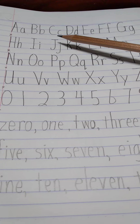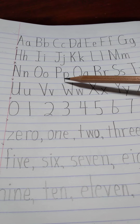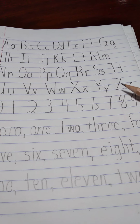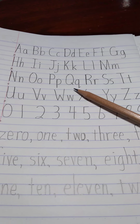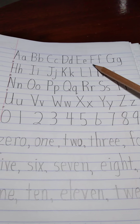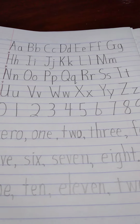A, B, C, D, E, F, G, H, I, J, K, L, M, N, O, P, Q, R, S, T, U, V, W, X, Y, and Z. Z, Y, X, W, V, U, T, S, R, Q, P, O, N, M, L, K, J, I, H, G, F, E, D, C, B, A. Now I know my C, B, A's. I bet you can't sing them this way.